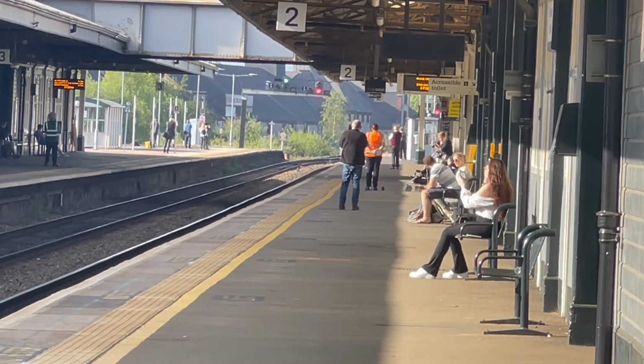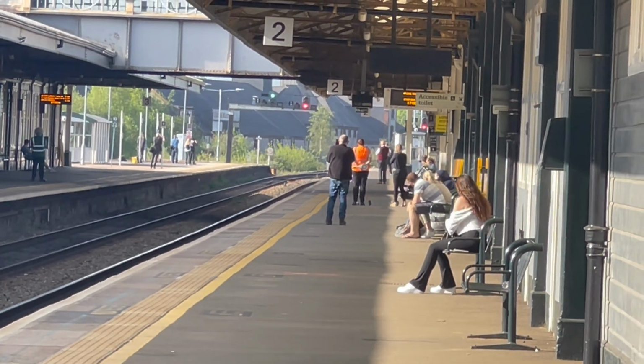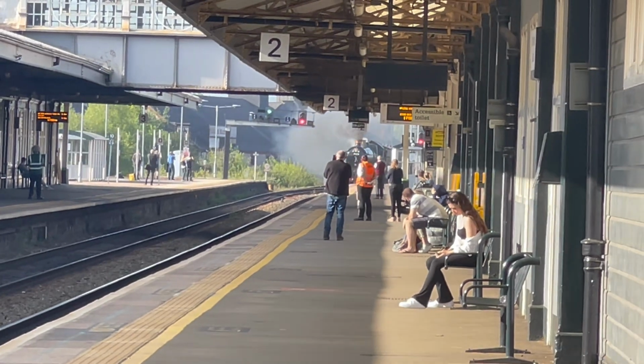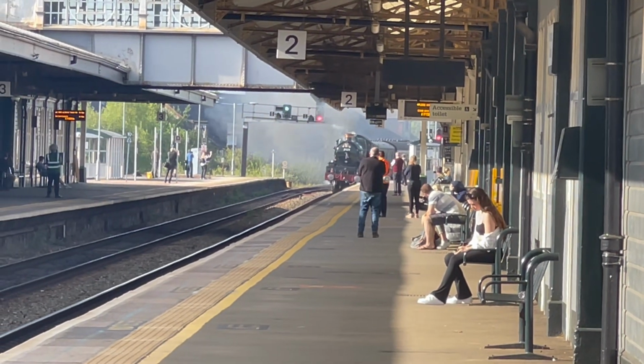The fast train now approaching platform 2 does not stop here. Stand back from the platform edge and hold on to pushchairs and wheelchairs.